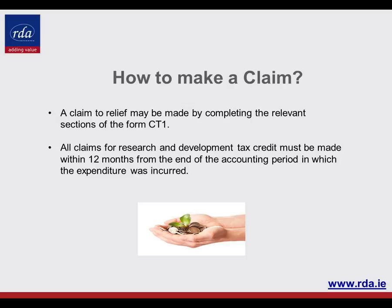I've had numerous clients come to me, or potential clients, query the R&D tax credit. And when we sit down and discuss the point further, it turns out the actual qualifying expenditure was incurred maybe 24, 36 months previously, and we can't claim the relief now because that time limit has been exceeded. And it's a real pity because there could have been significant cash flow brought into the company in terms of the relief that might have been available.